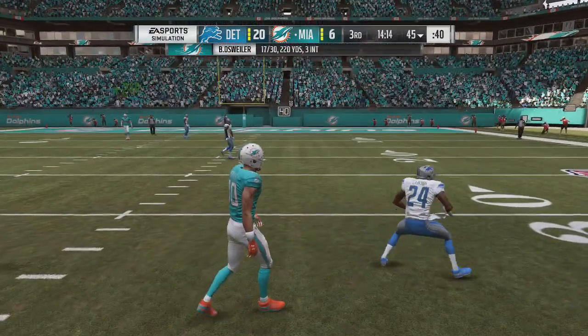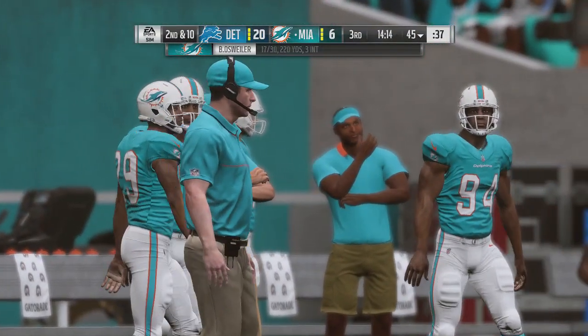And incomplete, a drop there in the middle third of the field. That'll bring up second down.